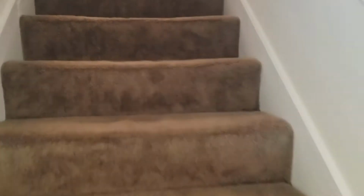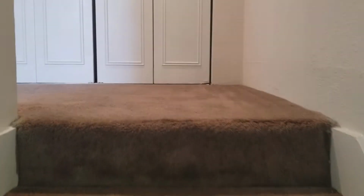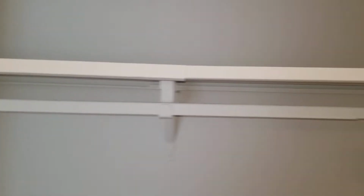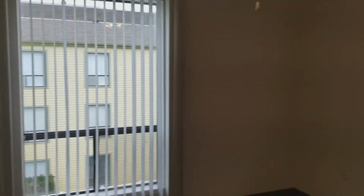Heading up, now the entire apartment is carpeted except for the entryway, the bathrooms, and the kitchen, which are all done in a solid surface. Now you have a large coat closet here, or regular closet. And then you have the first of two bedrooms. This is the smaller of the two bedrooms.